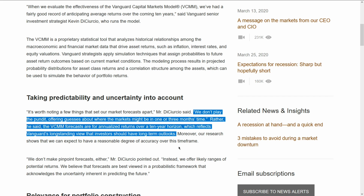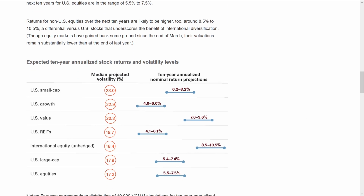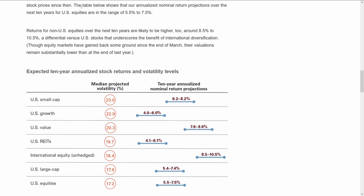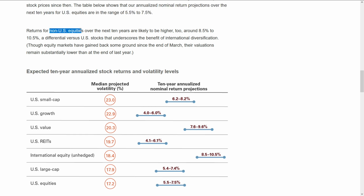Alright, so I'm going to skip to the more interesting part here, which is the prediction of stock returns for various asset classes. Vanguard says their annualized nominal return projections over the next 10 years for US equities are in the range of 5.5 to 7.5% returns. At the same time, things look different for international stocks. Returns for non-US equities over the next 10 years are likely to be higher, around 8.5 to 10.5%, a differential versus US stocks that underscores the benefit of international diversification.